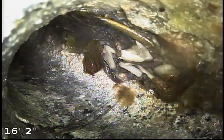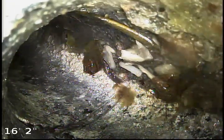Here's a turn on the line. It looks like this is probably a T-junction coming off from the kitchen, or even some of the bathroom. My guess is the kitchen possibly. You can see some particulate there that looks like it might be food debris. We're going to push our camera quickly through this turn to see if we can make this down.